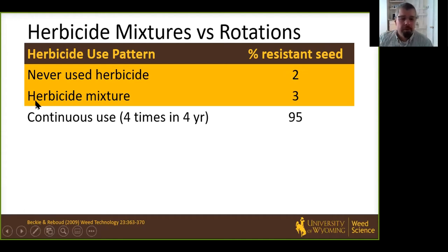They actually saw almost the exact same results where they used a herbicide mixture. So here they always mixed the ALS herbicide they were using with a second herbicide with a different mode of action that was also effective on pennycress. And that had basically the exact same effect. So as long as you're using an effective mixture, two modes of action that are both effective on the weed, they saw the exact same effect as if they had never used the ALS herbicide. So that's what we want, right? We want to keep the resistance trait in check.